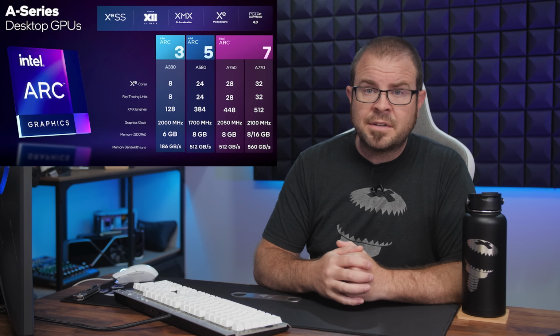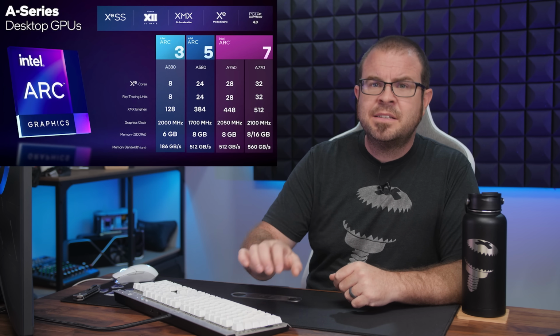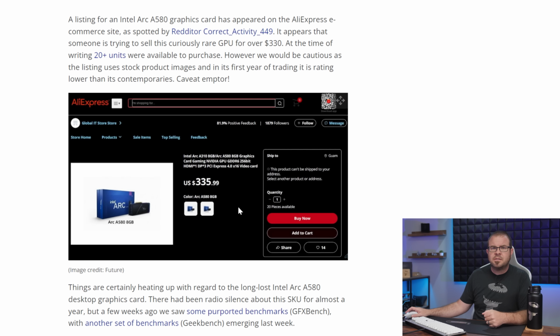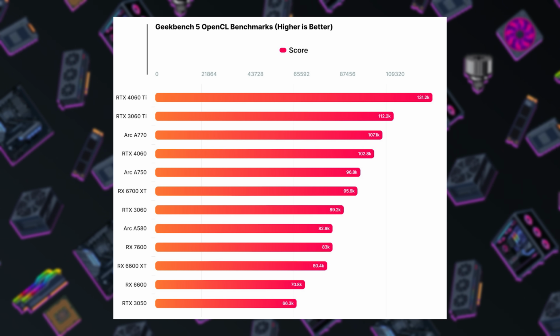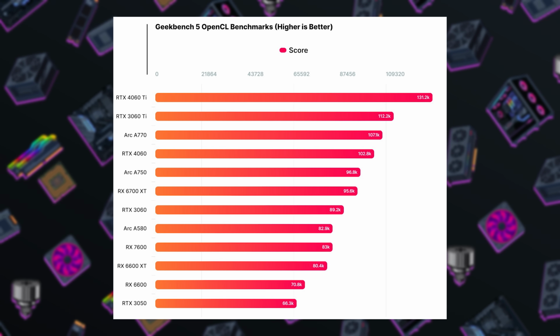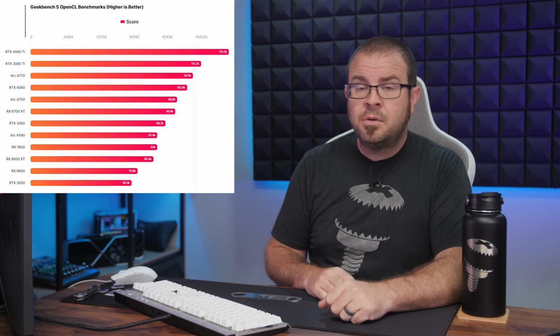There has been no formal announcement or launch date revealed by Intel, but an intriguing, albeit highly dubious, AliExpress listing said that they had 20+ units of these for sale at the silly high price of $336. A few benchmarks have also leaked out this week, with the most recent one being a Geekbench score for the A580 that puts it neck and neck with the RX 7600 and only about 6 to 7% behind the RTX 3060. Early benchmark leaks should be viewed with skepticism, of course, but perhaps the A580 will make choosing a budget GPU a bit more fun and interesting towards the end of this year.